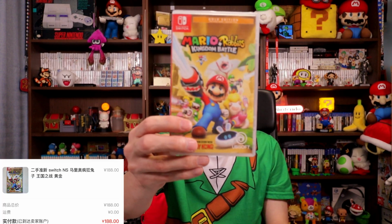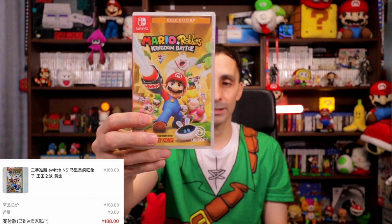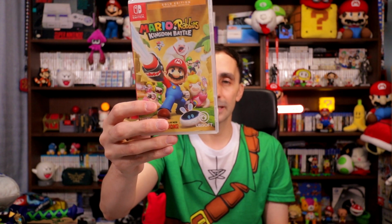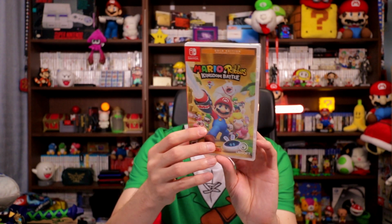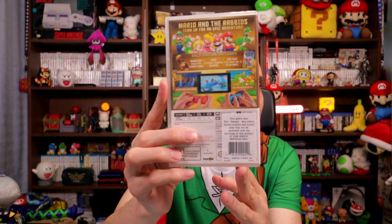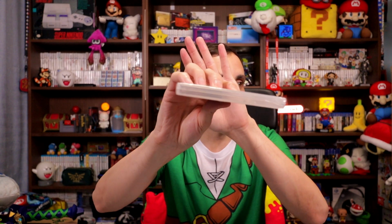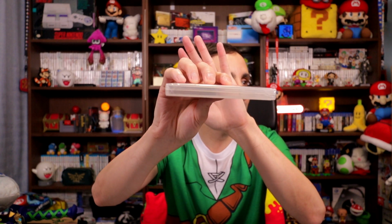So I got another one here. I ended up buying this one. This was a little bit more expensive. It was 188 RMB, which is $26. But sells for, again, 100 to 150. And what's really weird, this one is sealed. It has the Y seal on it.